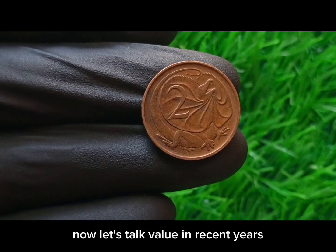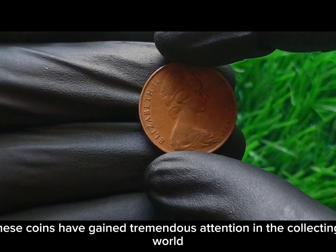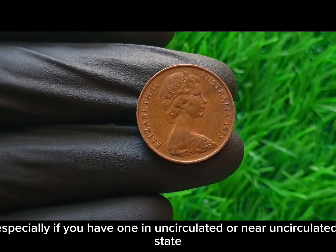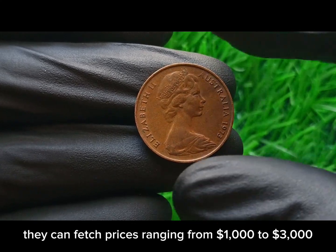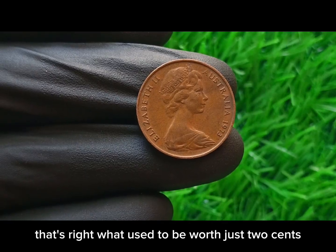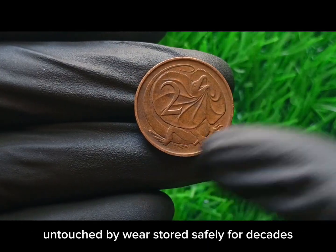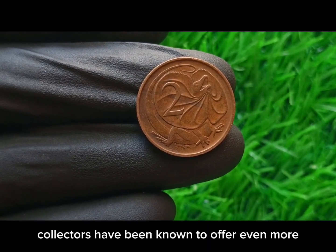Now let's talk value. In recent years, these coins have gained tremendous attention in the collecting world. Depending on their condition, especially if you have one in uncirculated or near uncirculated state, they can fetch prices ranging from $1,000 to $3,000. That's right, what used to be worth just 2 cents can now be worth hundreds of dollars. And if you happen to own one in pristine condition, untouched by wear, stored safely for decades, collectors have been known to offer even more.